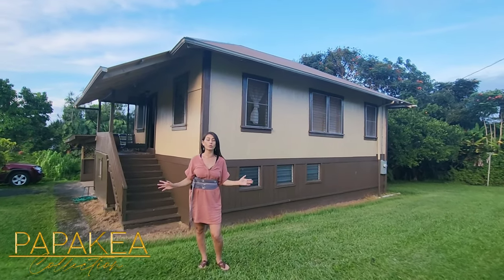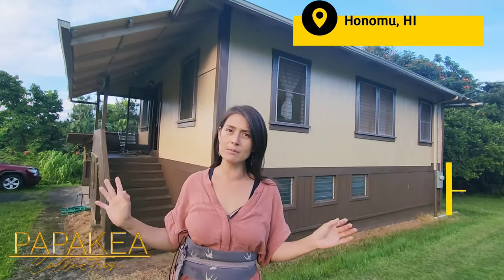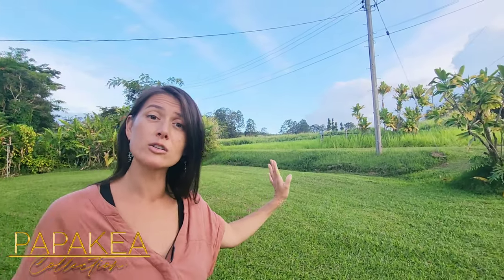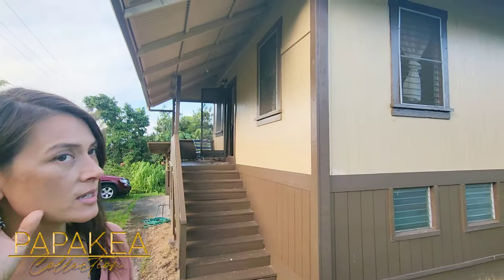Here we are in gorgeous Honomu. Beautiful, beautiful single family home, you guys. Let me show you around. So here we are, lovely side yard here. Just up the road this way, we have the infamous Akaka Falls. Down the road, we have Ishigo's little general store, as well as Honomu Theater. Very, very beautiful neighborhood. It's so peaceful. I hear the birds singing.